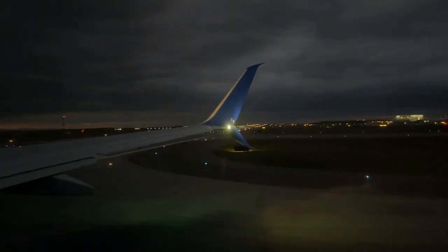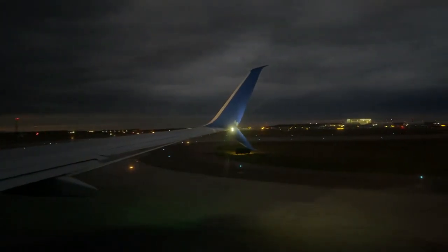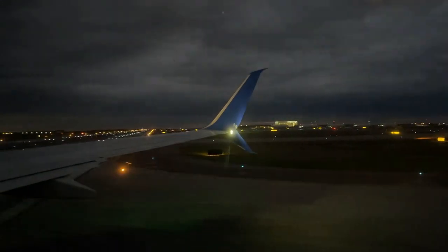And here we go with our takeoff on runway 34 right, everybody. Be sure to stay on the lookout for the full takeoff videos, that'll be coming out very soon.